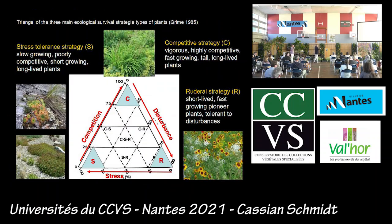And for the lower parts, there's one ecological factor behind this that you can point out, and this is stress. So a lack of resources actually for the plant, so drought, low light, maybe salt and all these things. So these are stress factors for the plants.